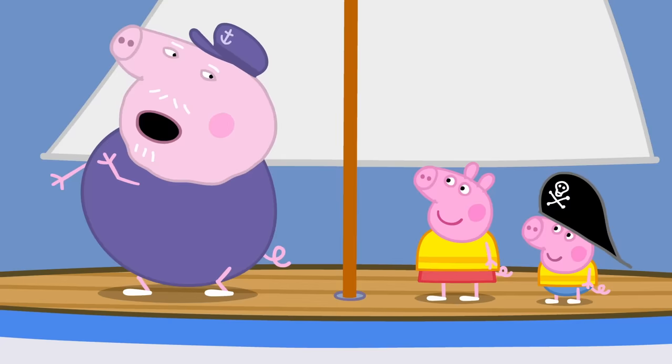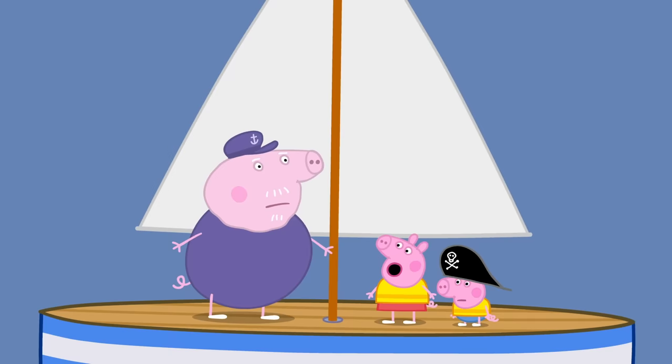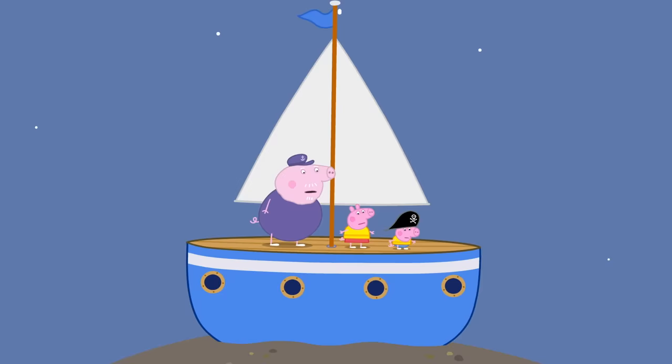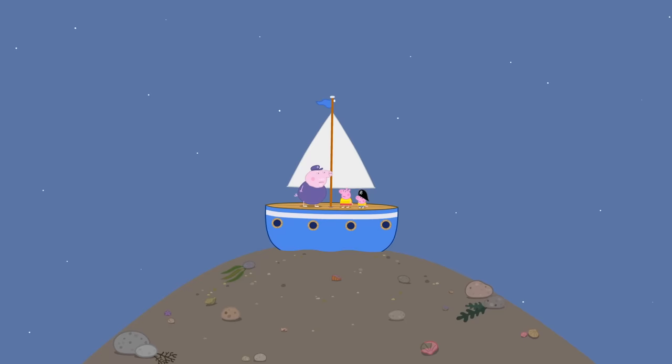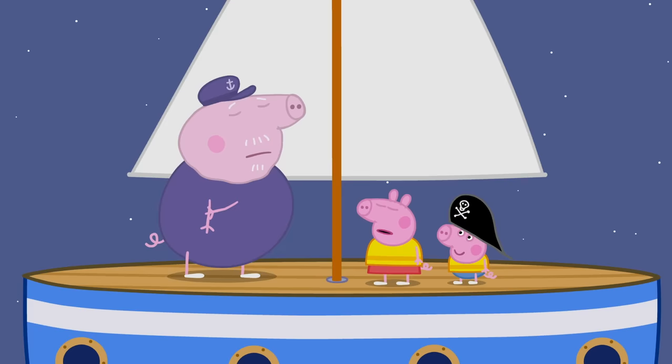The boat bobs up, the boat bobs down. The boat bobs up. Oh, we've stopped bobbing. Ah, the tide seems to have gone out. Are we stuck in the mud, Grandpa? Yes, but only until the tide changes. Then the water will lift us up again. When will the water come back? Tomorrow morning. Oh. We'll just have to spend the night on the boat.